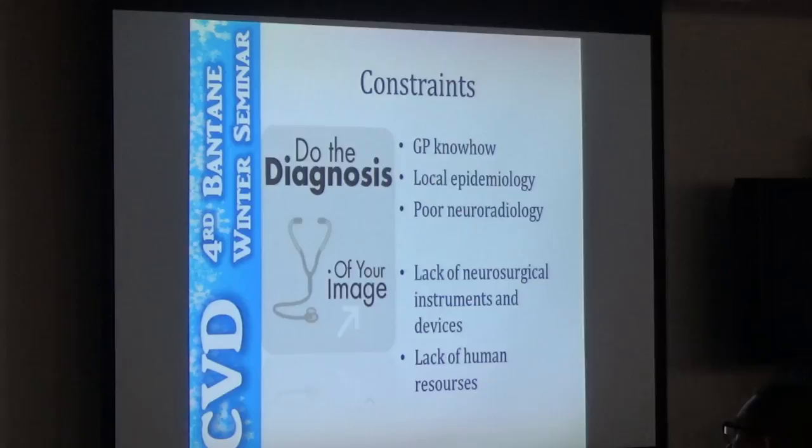We have lots of opportunistic diseases related to HIV. Normally, one of the symptoms of those pathologies is headache. So when a patient comes with a headache to a facility, the first thought is malaria. Take some tablets, go home, and you can continue.